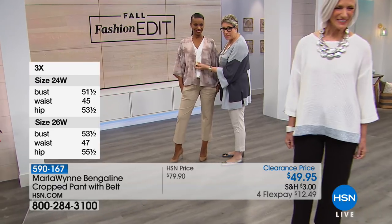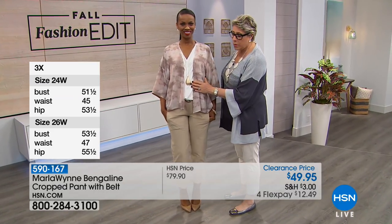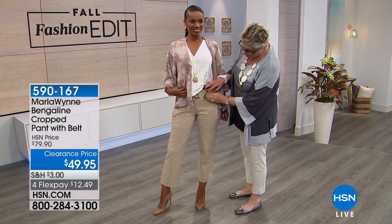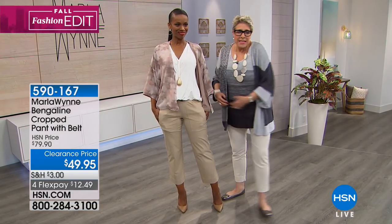This is another great necklace of mine, which I love. This is the teardrop, which is another iteration after doing all the balls for so long. I just love that single drop look. But this pant is terrific. And you can see on Ingrid, you've got the belt there. You could do a half tuck with this even, but it's easy, it's comfy.